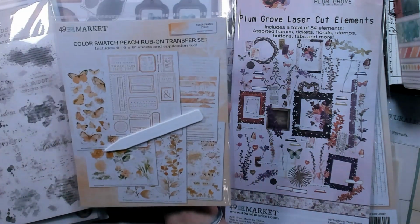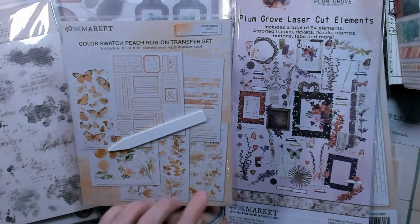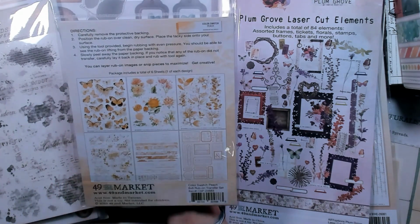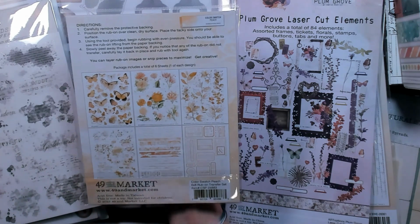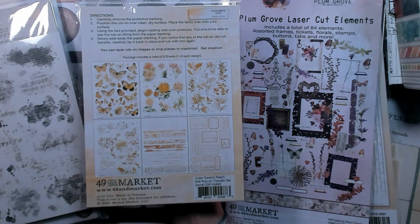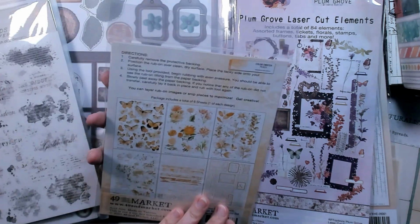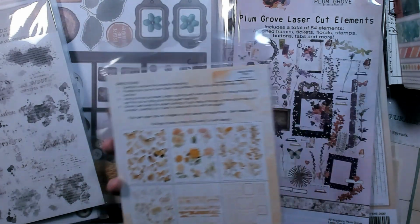Let's see what else. Alright, I haven't seen this one either. Color Swatch Peach Rub-On Transfers. And there are 6 sheets in here, and this is what that looks like. It's a whole sheet of butterflies, flowers, leaves, kind of splotchy with text. You got some borders and some word sentiment things. So that is cool. That's really interesting. I haven't seen the peach, so it's a really pretty color.